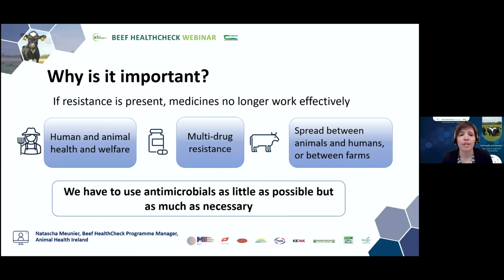So why is resistance important in the first place? If resistance is present at a high level, it essentially means that the medicines are no longer working effectively. This is important for human and animal diseases, but where it's really becoming a problem is with what we call multi-drug resistance. Certain bacteria and even certain worms are resistant to all of the medicines that are available to treat them. That means you might land up in hospital with a bacterial infection that has multiple drug resistance, and there are essentially no medicines that will work against that bacteria. That's really critical from a human health point of view, and from an animal health point of view. For example, on the worm side, there are worms that are resistant to all of the available wormers, and then we have no drugs anymore that can help with production and so on. So that's why those are important.